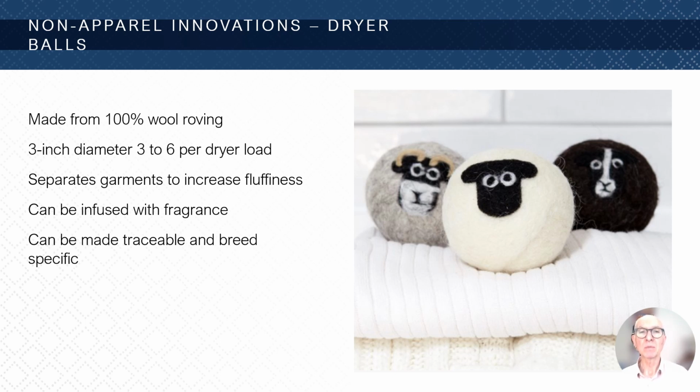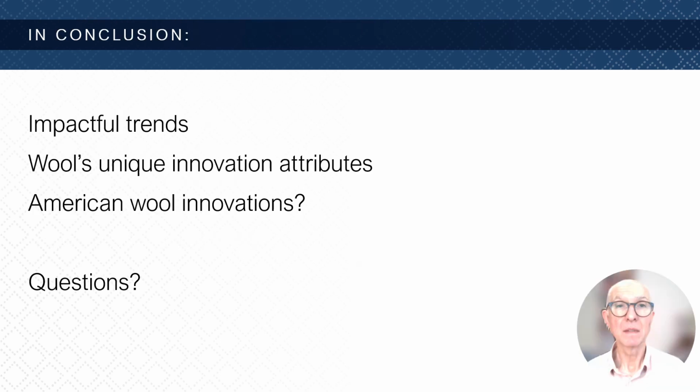So, to conclude, I have alerted you to some important trends potentially impacting the wool business. I've explained why wool is an innovator's dream fibre and given you a few examples of why and how American wools can be enhanced. I'm available online now, ready to take any questions.